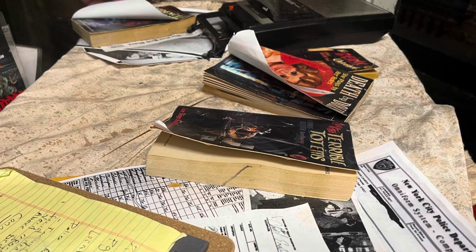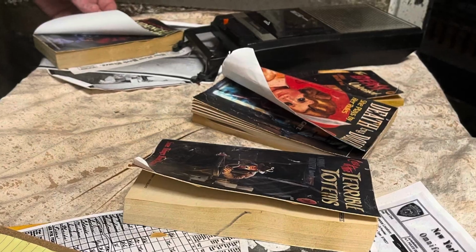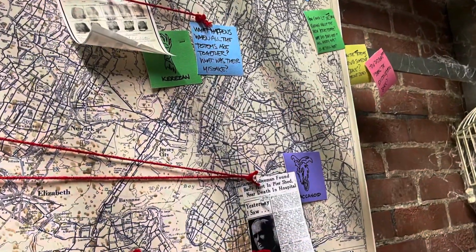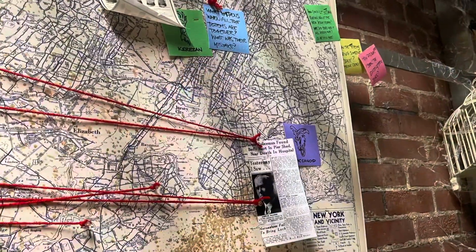You're going to find each of these book covers in each section of the house, so definitely pay attention as Tinfoil tries to get all this information together, to get all the totems together, to do something crazy.